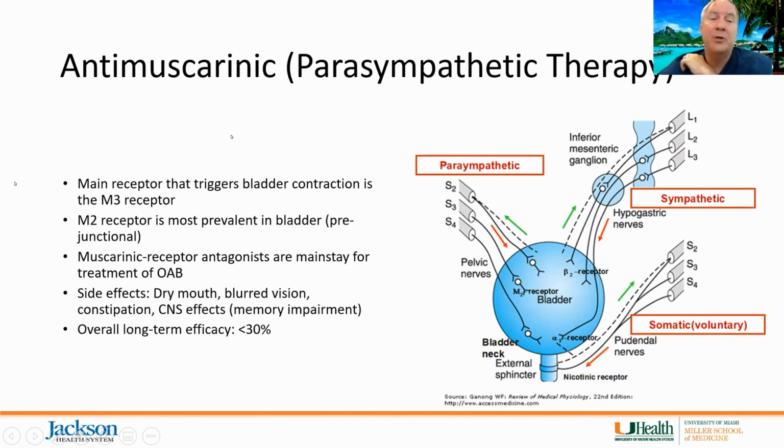So when you have an agent that is non-selective, that is, it hits the M1 and M2 receptors as much as it does the M3 receptors, you're going to have more side effects. And the side effects for all of these medications include dry mouth, blurred vision, constipation, and potentially CNS effects.